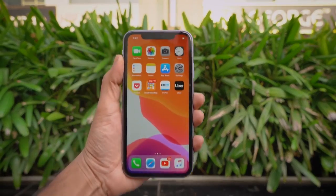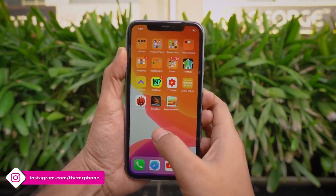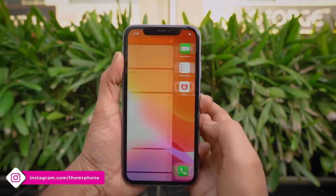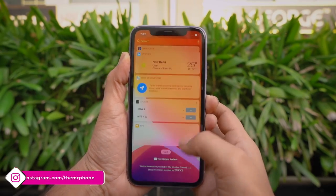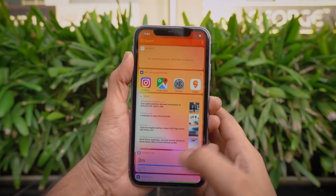The software experience on the iPhone 11 is like the more expensive iPhone, so you don't have to compromise there. But that also means that for people who have the XR and are looking to pick one up over this, the software is not going to be the place where you'll find a difference.